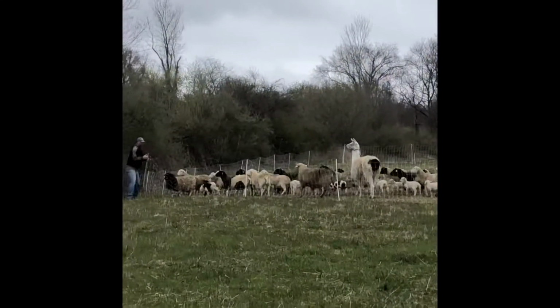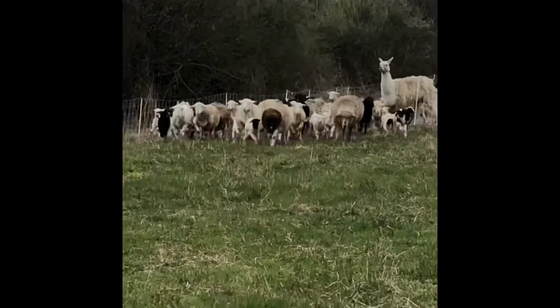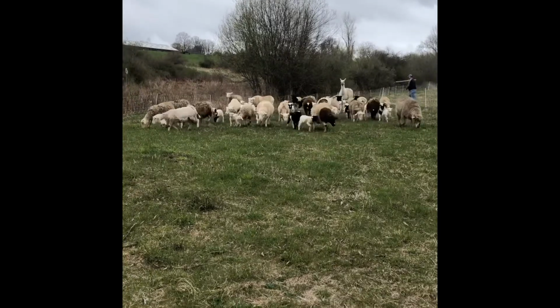You can see all the sheep waiting for my dad to let them out, and here they come. There's Rainy leading the pack with her little white nose. They're all really excited to get to this new grass.